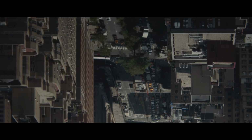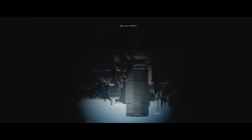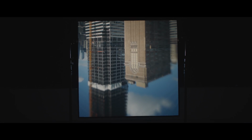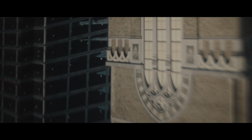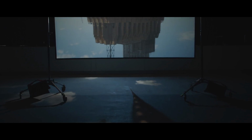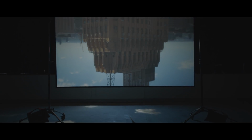It's probably no coincidence that that's how we see the world. We see the world upside down, and it's our brain that flips it the right way up again. So we must somehow make a connection with what we're seeing through the camera obscura that moves us in a way that we can't explain.